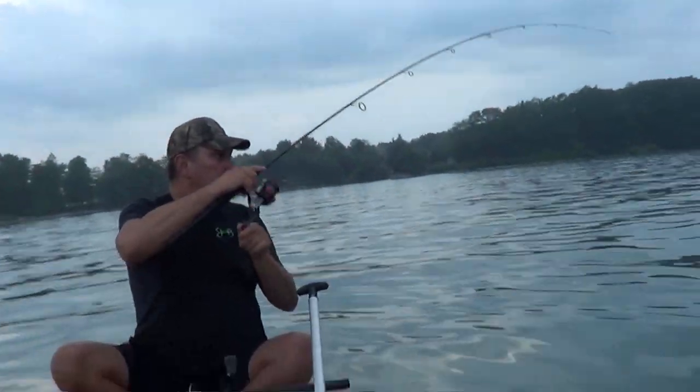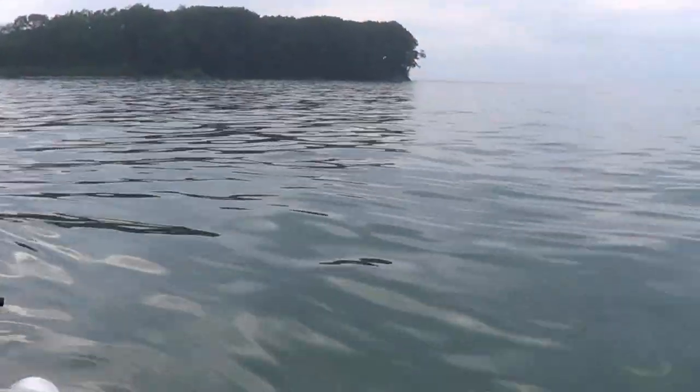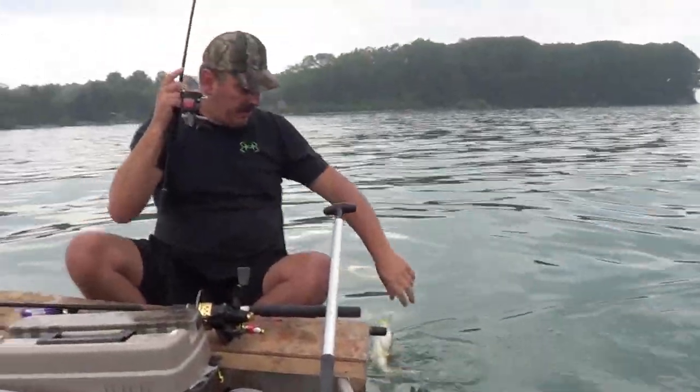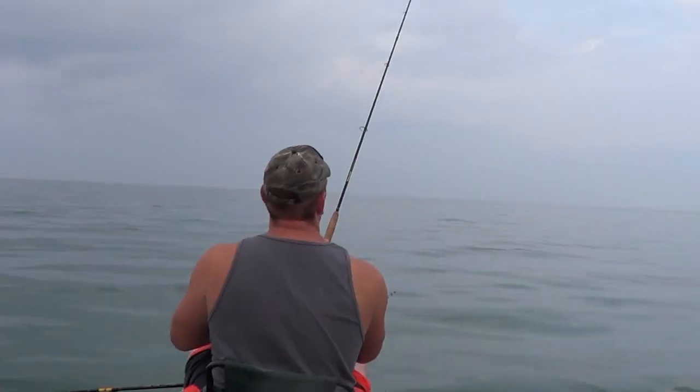Got something down here. That's something good, Mike. Something feels heavy. What is it? That's my third sheephead. Third sheephead today. I'm the sheephead master. Nice.